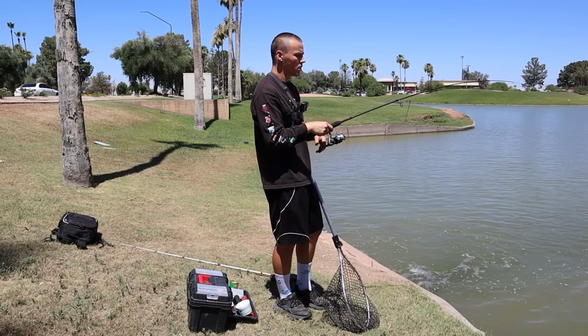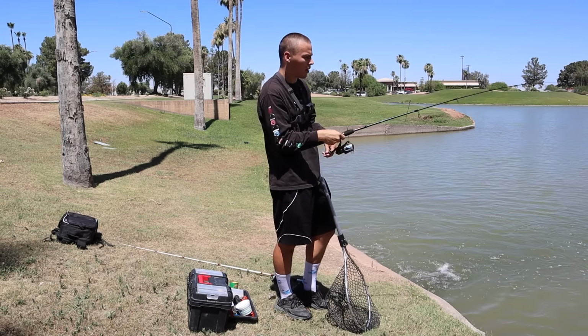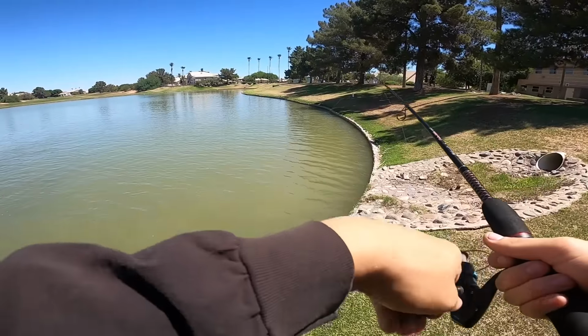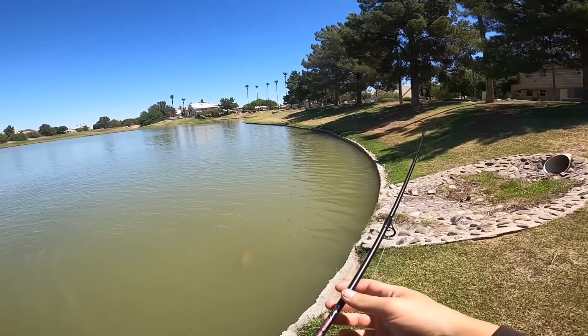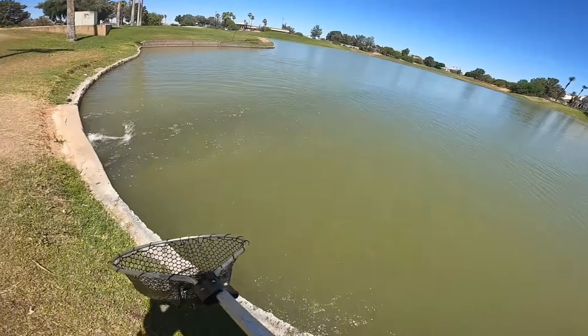And it's a smaller one. This must be like a fish that just got in here while this water was flowing out. Well, good thing I started off with the corn. It's not like anything crazy huge, but just to catch a fish you've never caught in here before, that's sick. Jeez, man, it took them forever.